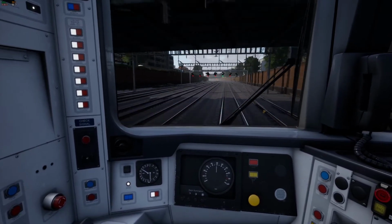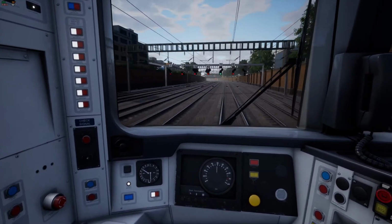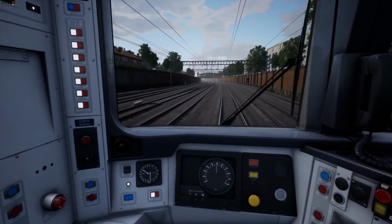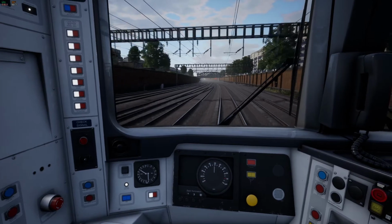Once again, I'm now idling the power and I'll be swapping between step 1 of throttle and neutral just to maintain our speed from going over 50 and not going too slow.